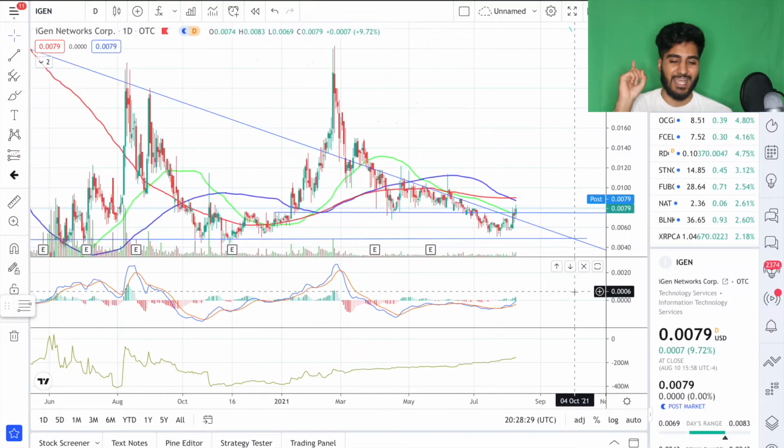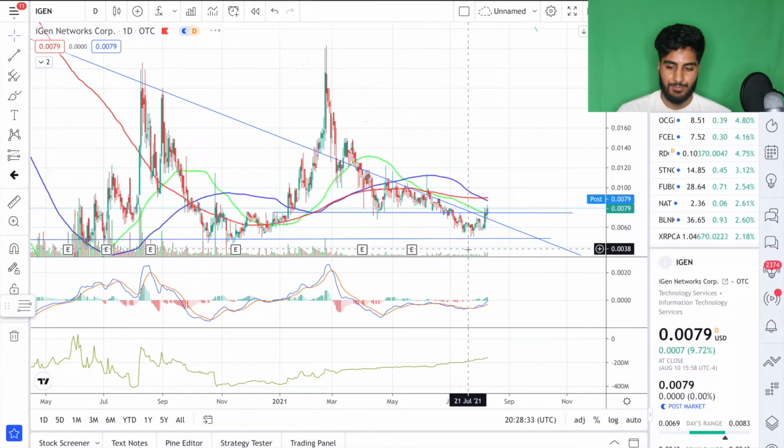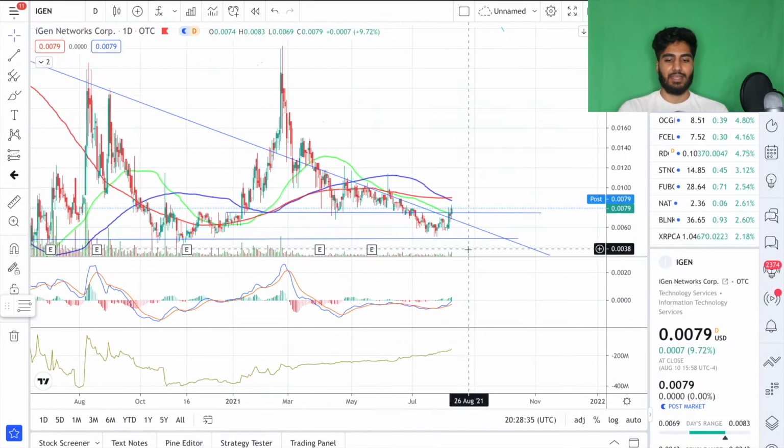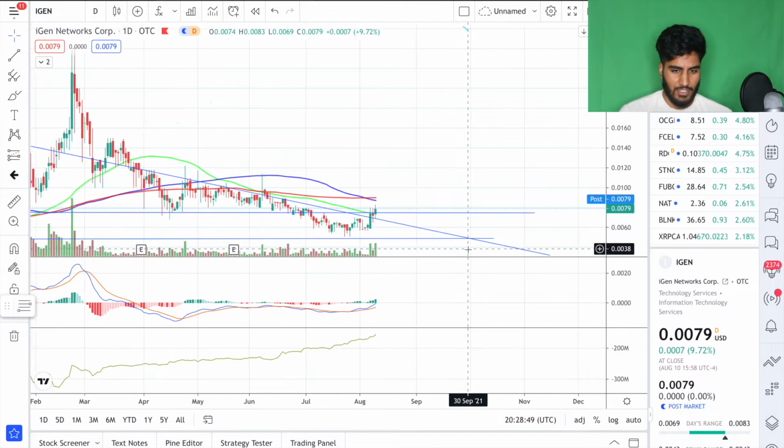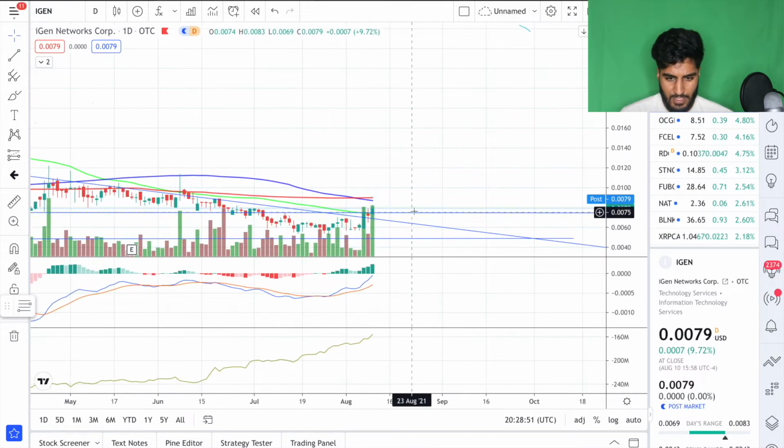So that first stock is IGEN Networks, ticker symbol IGEN. Up today 9.72%, and this one has the most beautiful technical setup for a breakout that I have seen for any stock in the last couple months. This is going to be a very stellar setup, and I'm going to walk you guys through why this is such a beautiful setup. So the first thing we're looking at right now is these two levels of resistance.